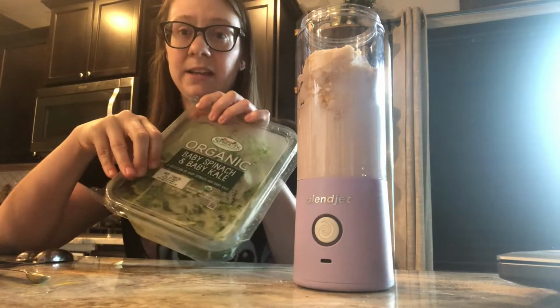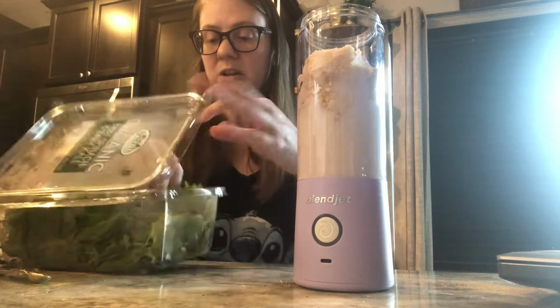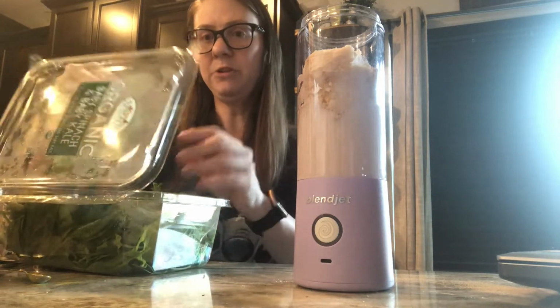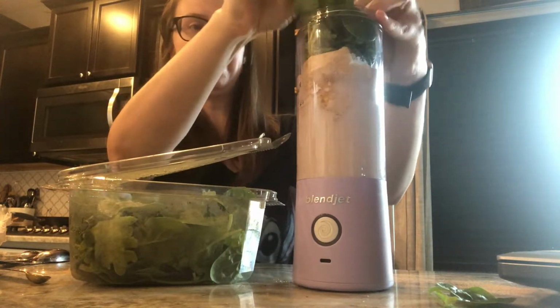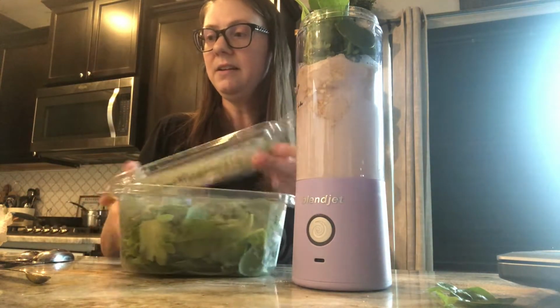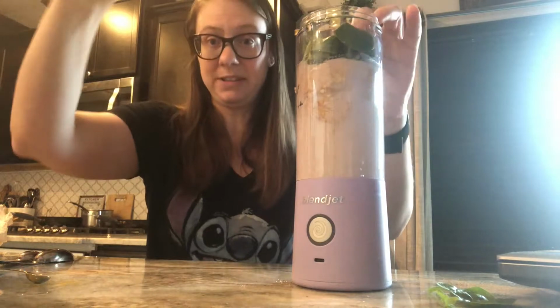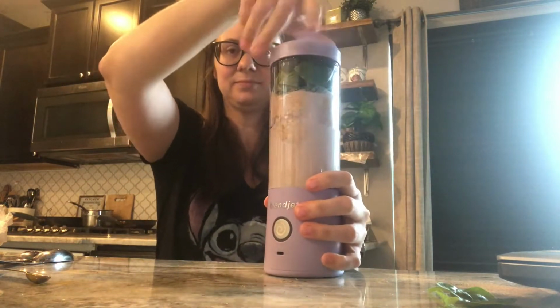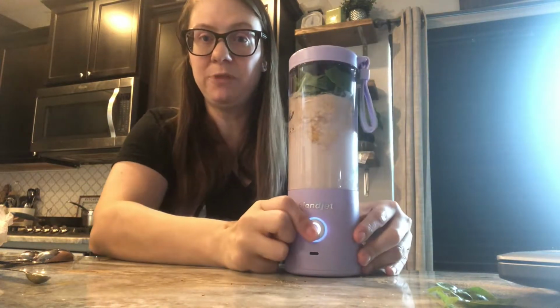This is an organic kale and spinach mix. So this is what I like to use. Usually use a cup, which I'm gonna just do a handful because the blender is a little small. So I'm gonna put a little handful in here. There we go. And let's blend this baby, see what happens. All right. Put the lid on tight. And this is a USB blender, so you just press this little button.